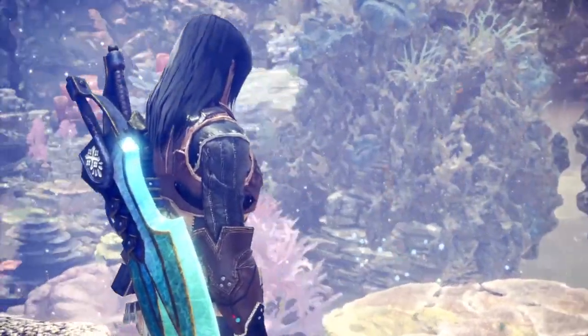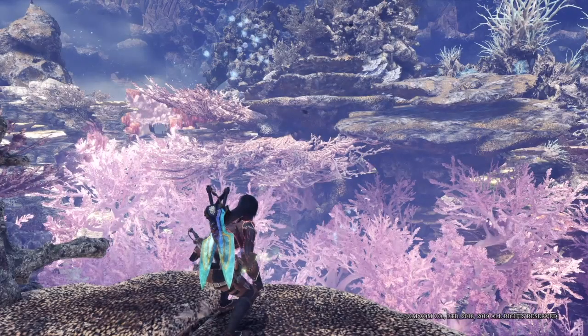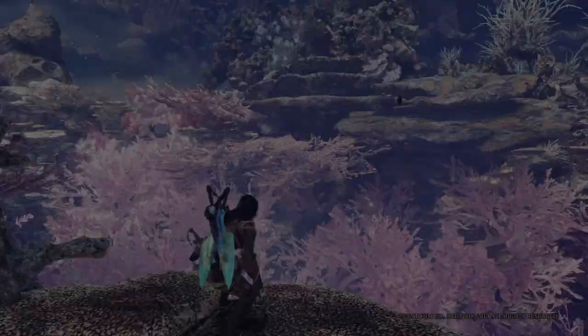My name is Rena Alira. I'm a hunter reporting in from the Coral Highlands. My partner and I are investigating reports of bright flashes seen from miles away. Nothing's been spotted yet, but I'm sure we're on the verge of something big. Wait, what's that?